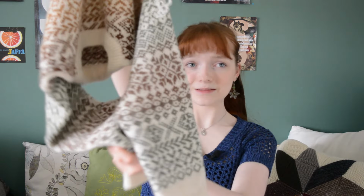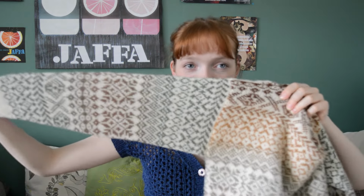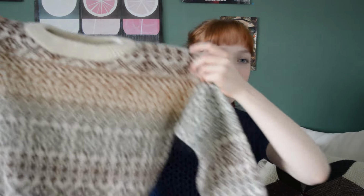But yeah, let's continue. I think I will show this one now and then I will show a new cast on. So maybe you can recognize this, maybe not. If you have, this is my epic jumper. My Marilyn all over colorwork, fingering weight, 3mm needles jumper, and I did something.